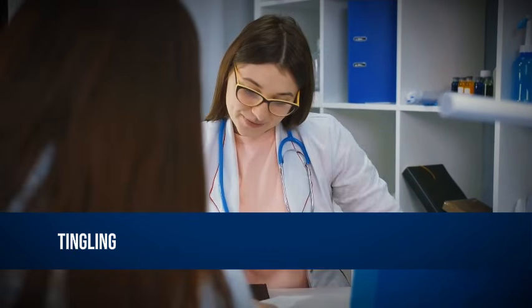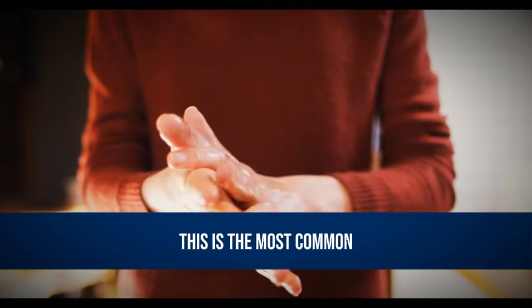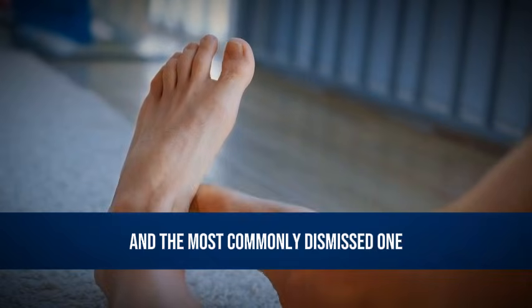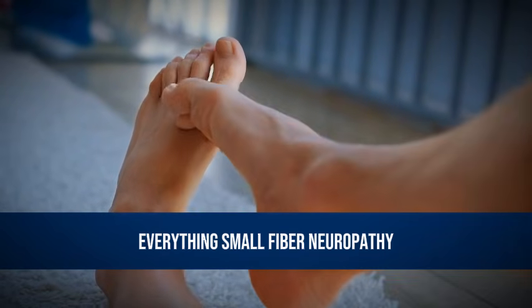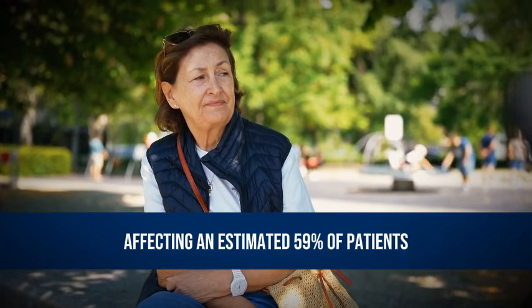Burning pain, tingling, or numbness that does not follow the usual map. This is the most common neurological complaint in Sjögren's and the most commonly dismissed one. Here is the critical fact that changes everything. Small fiber neuropathy has been identified as the most common peripheral neuropathy in several Sjögren's patient cohorts, affecting an estimated 59% of patients according to Sjögren's Foundation survey data.